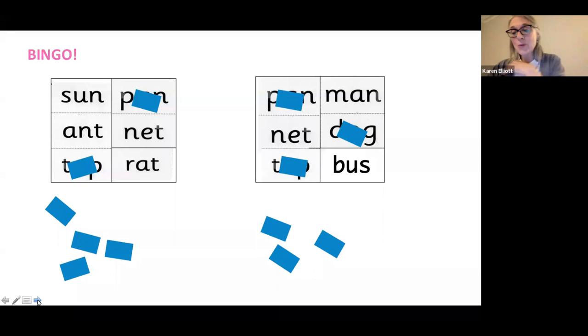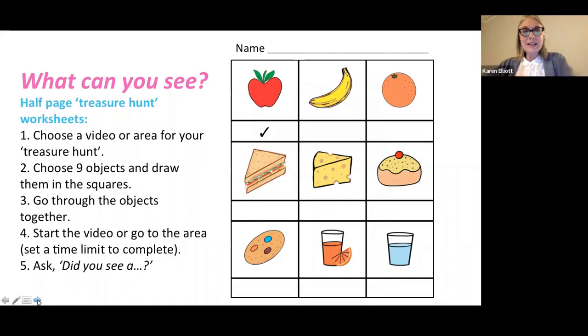And moving on to the next activity, this is another thing that I like, is doing what I call mini, like half page treasure hunts. And here we're going to watch a video. I don't usually like watching videos unless I have the children doing something. If they have little flashcards that they're pointing to or whatever. And this is a really fun way to get children watching a video and looking for something.